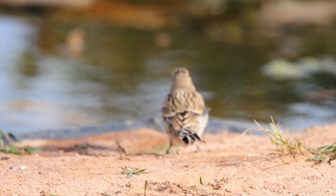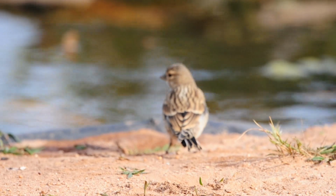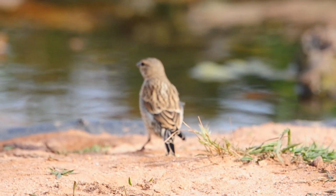One of the parents has gone down to the pond for a drink on the side, and it's just followed them down. So yes, we have got some of the younger birds around today.